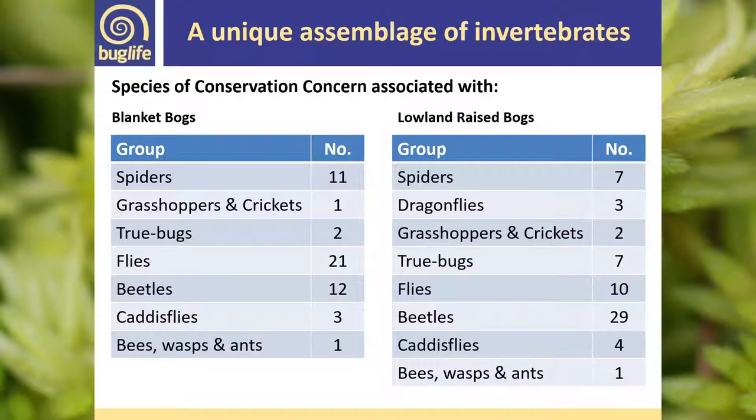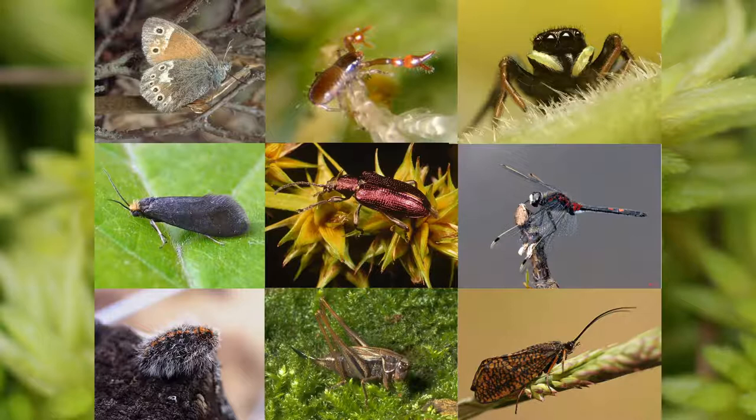And here's a selection of those species. Going from left to right, on the top row we have the large heath butterfly, the bog pseudoscorpion, and the bog sunjumper spider. In the middle row we have the micromoth Lampronia fuscatella, the bog reed beetle, and the white-faced darter dragonfly. And on the bottom row, we have the Rannoch brindle beauty moth, bog bush cricket, and the window-winged sedge, which is a caddisfly.